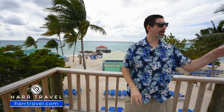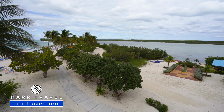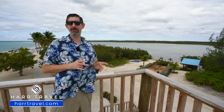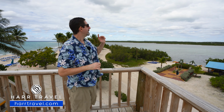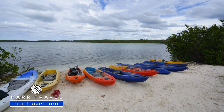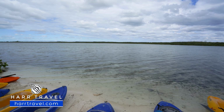But before we do, I wanted to take you over to the other side of the overlook here, because what you can see is where you can go kayaking. So what's really nice is, of course, if you really want to, I'm thinking you could go out onto the open ocean, but you've got the kayaks right back here and you can head out onto a lagoon. It's gonna be much more calm, serene, and relaxing. So if you're looking for a kayak option, that's where you'll depart from.